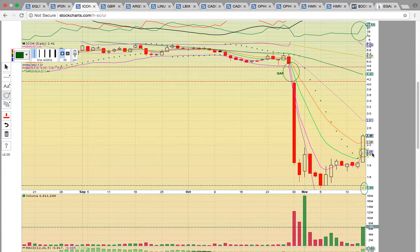Notice how the pink line is starting to cross the green line to the upside. If the pink line can stay above the green line, that's an early reversal signal. If the pink line crosses back below the green line, that's going to signal downside risk. The candles need to stay above these three levels now to remain bullish.